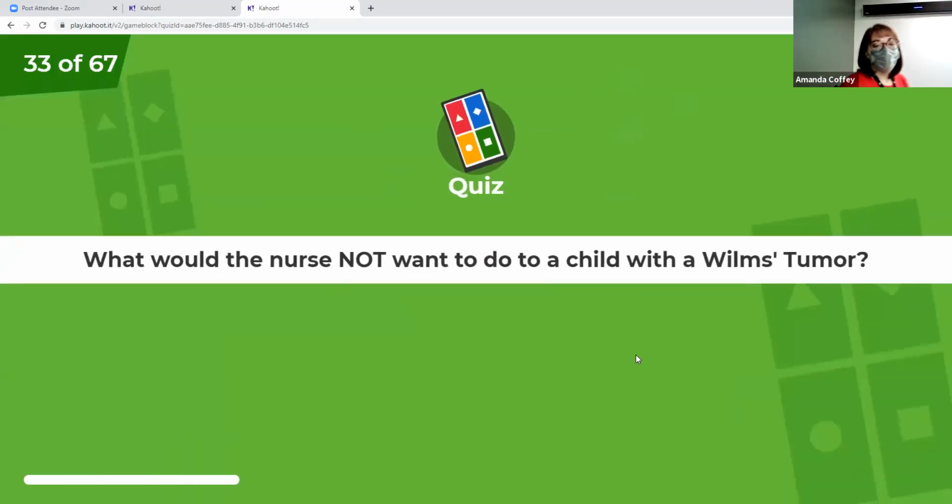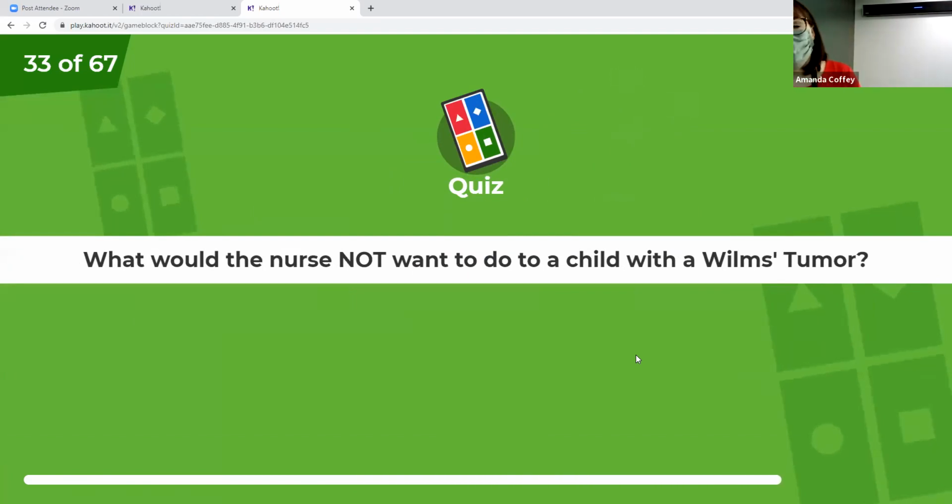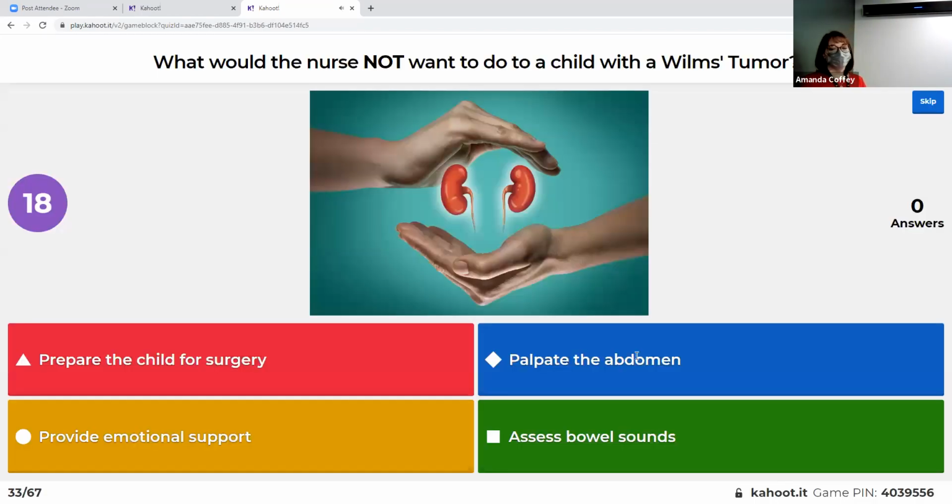Quiz. What would the nurse not want to do to a child with a Wilms tumor?